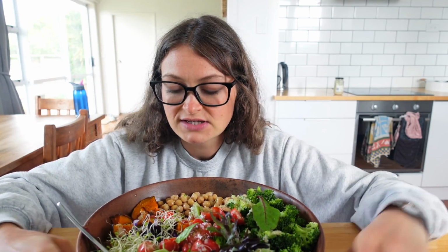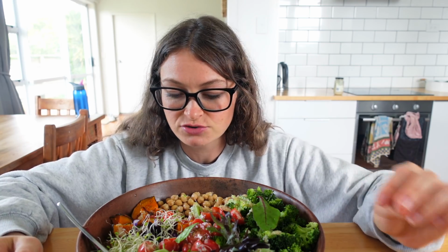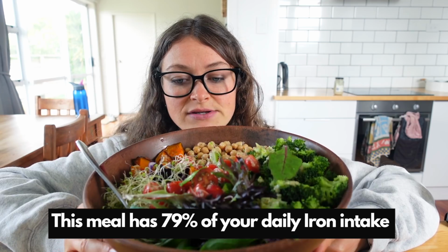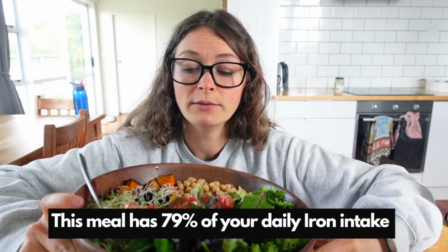What I'm going to say about this is, not only is this a higher protein meal, it's really hitting all of the key nutritional targets. There's so much vitamin C in here, there's vitamin A, there is a lot of calcium in this meal as well. I just had a look at the iron, and in this meal, 79% of your iron intake is covered for the day in this one meal.